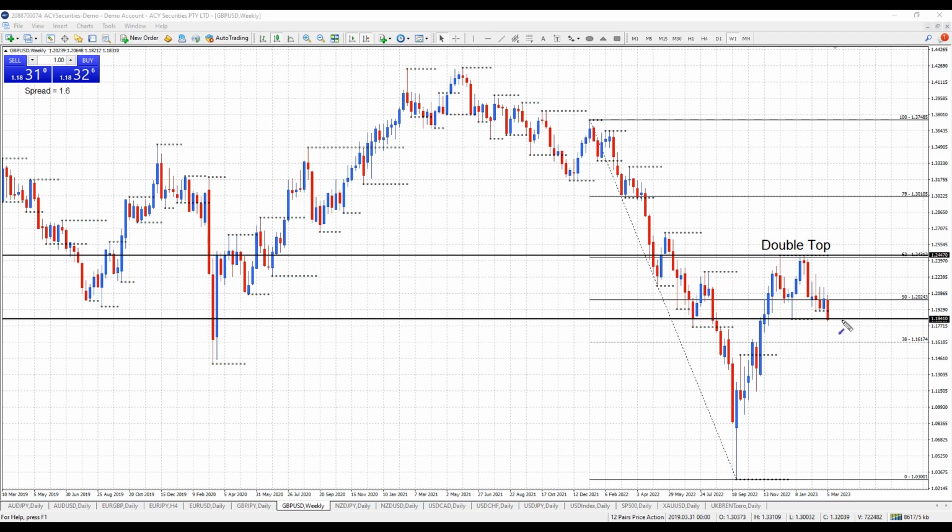Now we may not just break down and through, we could false break this area for a little while, but we should be aware now that potentially this double top pattern is going to come into fruition and we could see a much larger decline. So let's just drop down to the day chart and have a closer look.